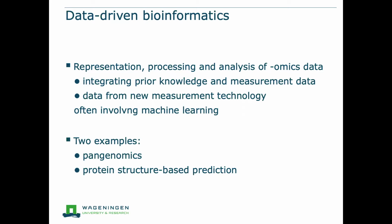For example, we're working together with physicists on developing devices to sequence proteins, so actually read off the sequence of proteins. Well, these are still very much on the drawing table. We don't have these devices yet, but we can already think about how we can simulate these, how we can model these devices, and what type of algorithms we would need to process the data that comes off.